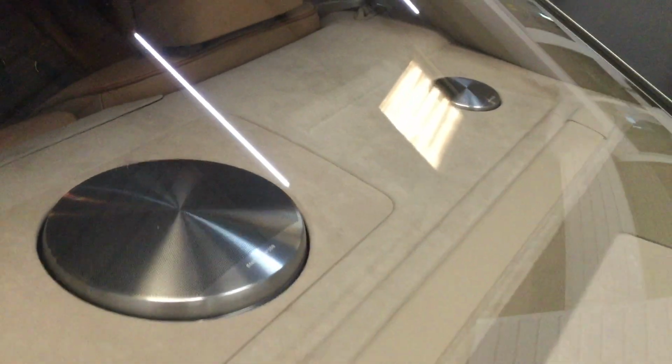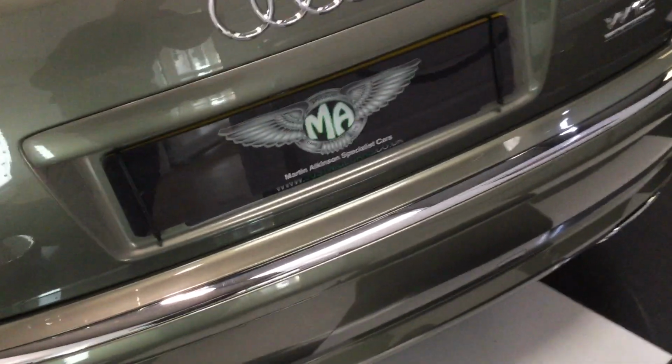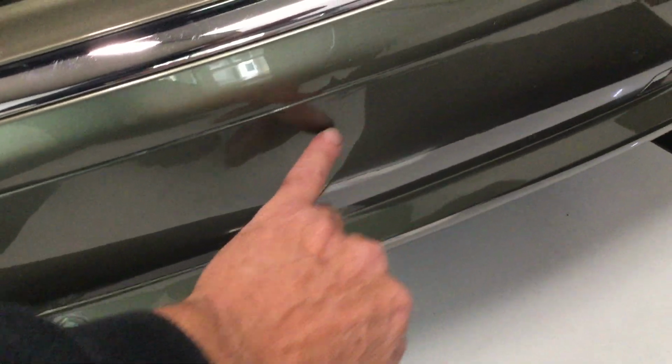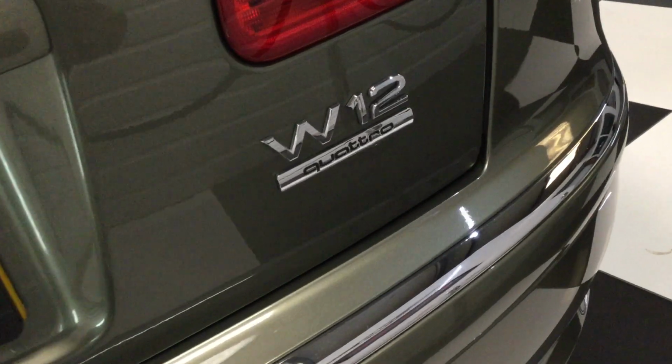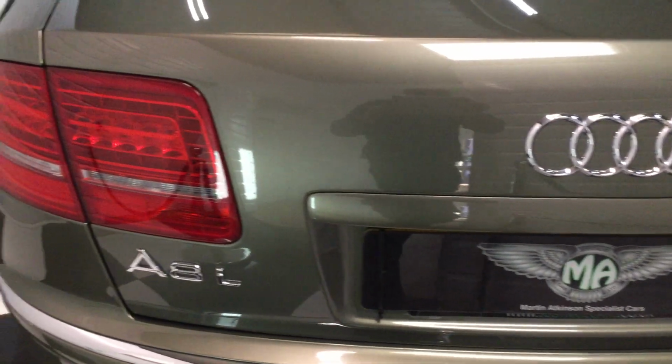Also, it's got the upgraded Bang & Olufsen sound system, which you get these extra speakers there on the rear parcel shelf. We've got the electric roller blind just sat at the back of those speakers. Moving to the back. Slight, don't know if you can even see it, in fact I can't now, slight little indentation on the bumper there, very minor. So, W12 Quattro 4-wheel drive system. Absolutely superb.